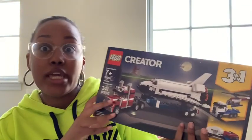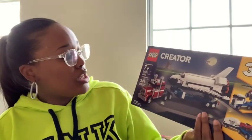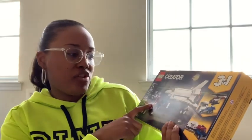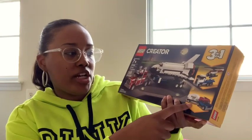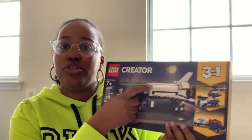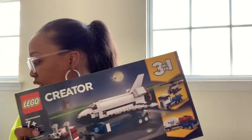Brittany's older son, KJ, he asked for a Lego set, so I got him this one. I thought this one was cool. He is all things Lego, and he's really, really good at doing Legos. So this is a 341 piece, and it is a 3-in-1, so you can do different things with it. You can build a helicopter. It has a tractor trailer. You can do the tractor trailer with, like, the... I don't know if that's a camper or what it is, but I thought it was cool because you can do the rocket ship. So this was, I think, $19.99, and I ordered this from, I want to say, Amazon.